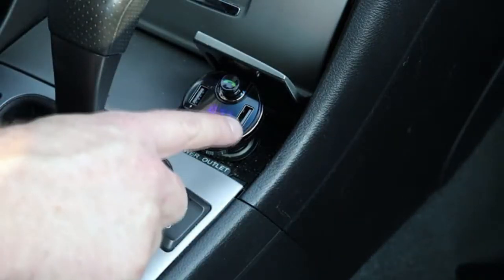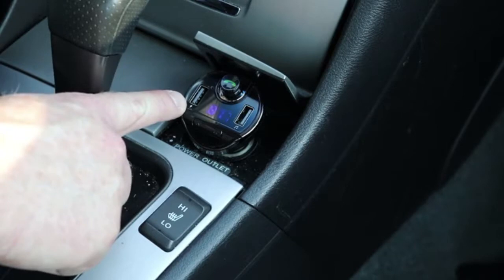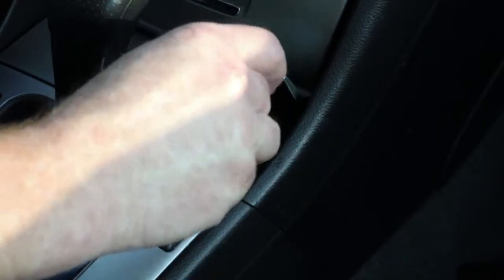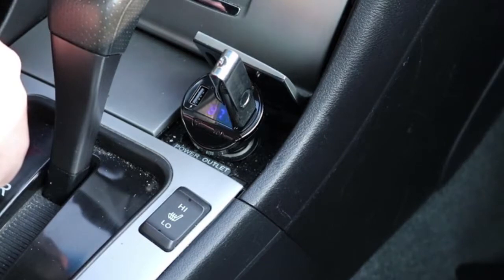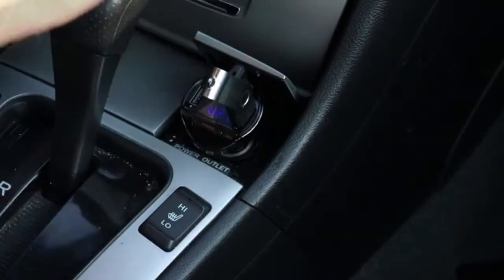Here you have the 2 USB ports. They both will work for charging, but over here you have the charging signal, and then on the right side you have the music. So here I'm gonna plug in my USB flash drive. It is stating that it is loading. And there we go. It automatically started to play the music.